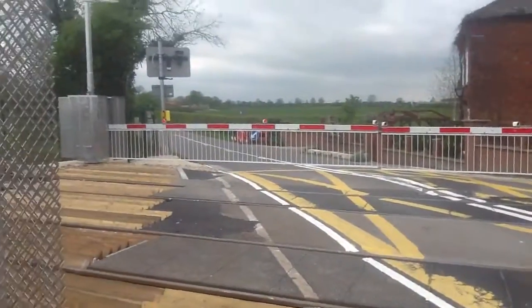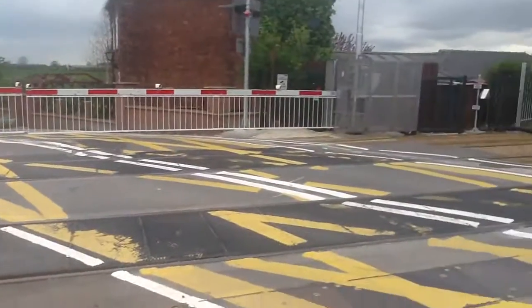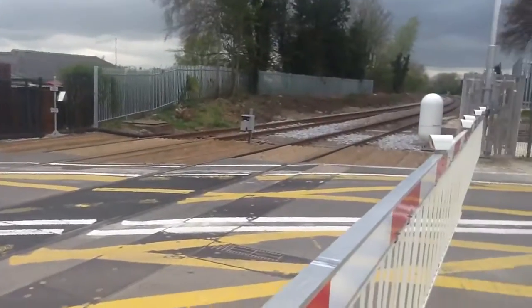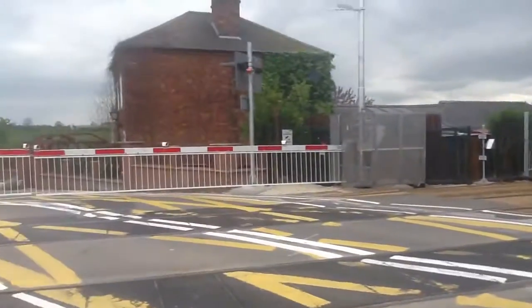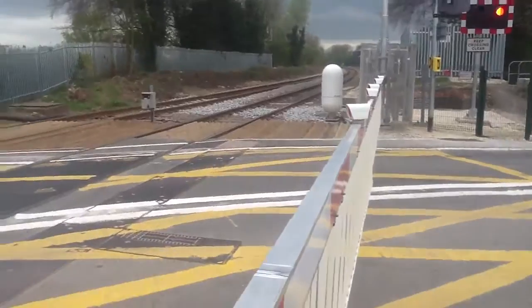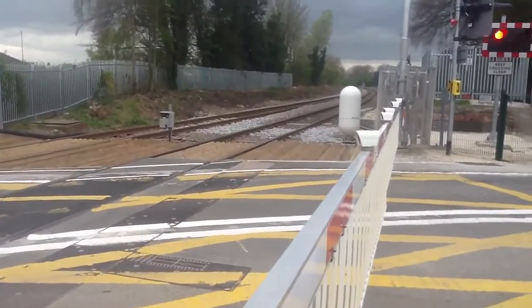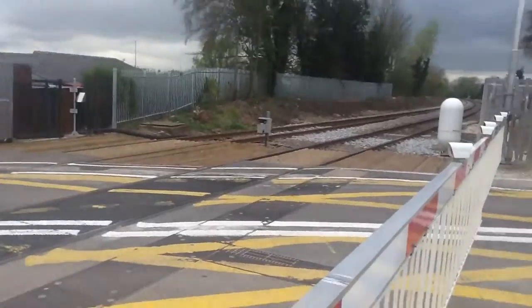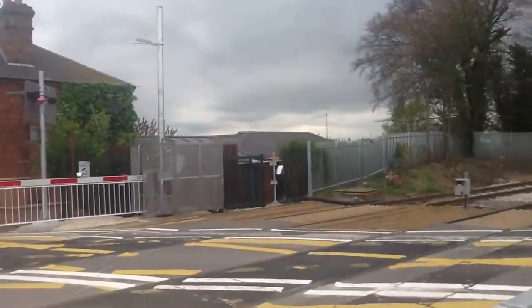Hello again, guys. Here's another video at Scott Wick. My last video was at least 5 minutes ago, which is a bonus. Now, for the past 4 trains, there has been a carriage coming from northbound, which is a bit weird, but I don't know why there's nothing coming from southbound.